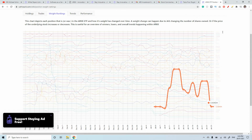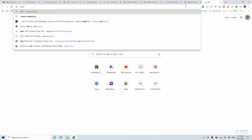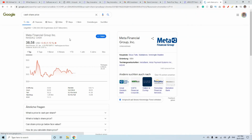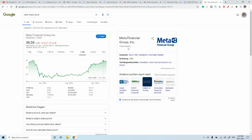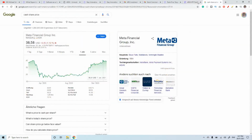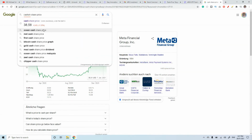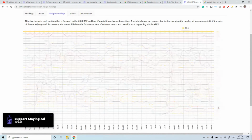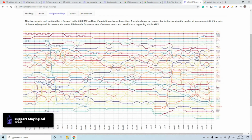Cash OH. Cash OH share price. Let's see what that is. It's Meta Financials. Yep, so that looks like it's the right company. Don't trust me here, because it's obviously Cash OH, but I think it must be that, no? Anyway, it's probably a new one.